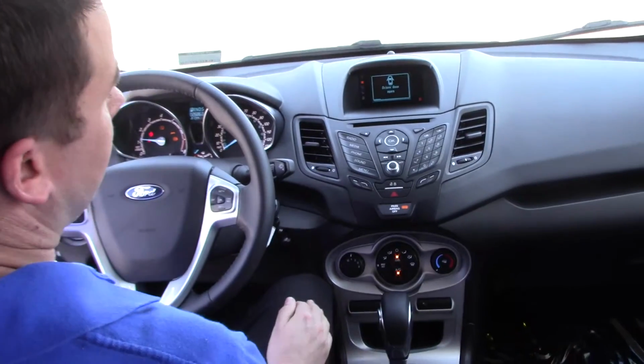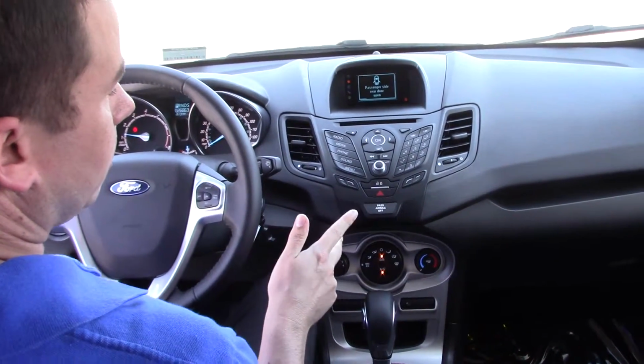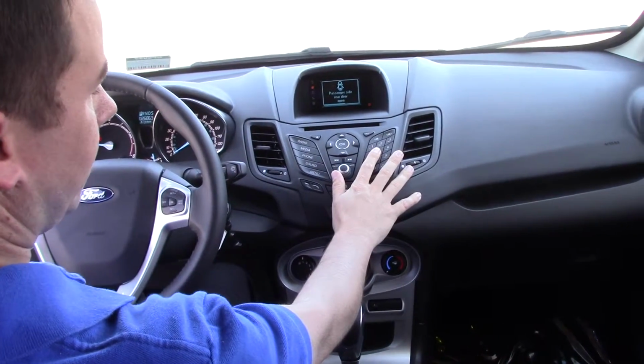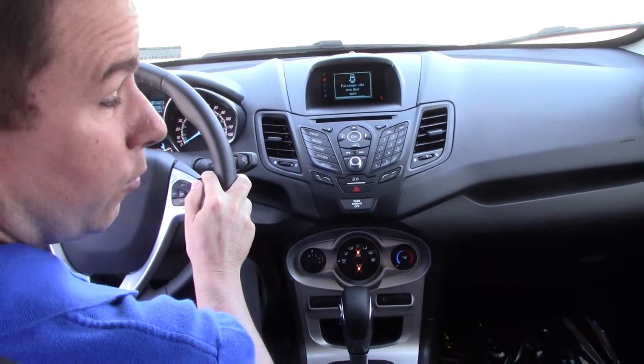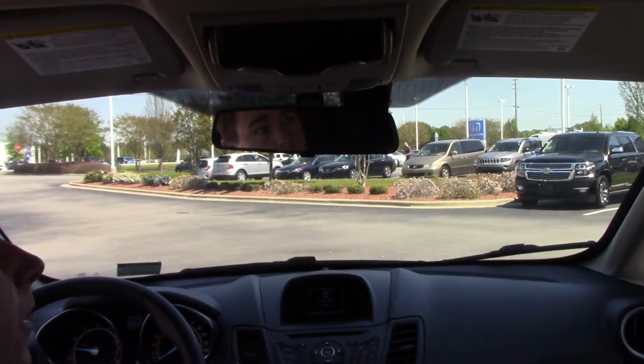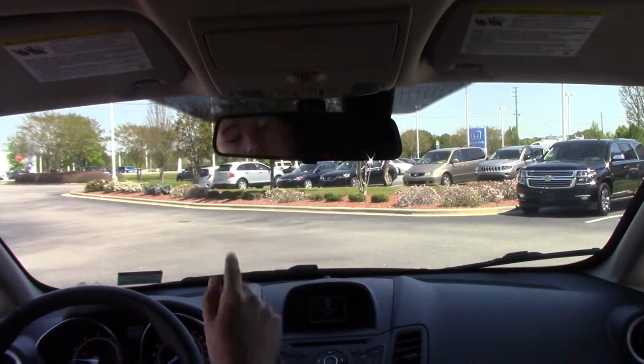On the inside, you have AM/FM radio, of course XM, CD player, Bluetooth controls right here on the radio, and they're also right here on the steering wheel. Also with your cruise control. Little spot right here for your sunglasses. Really nice car on convenience, great on gas.